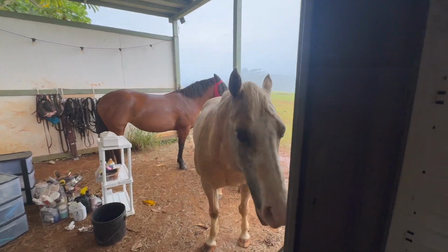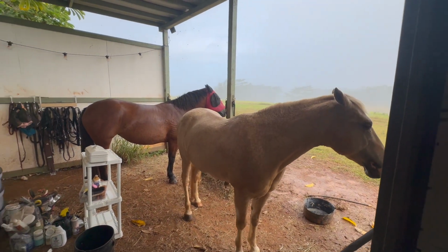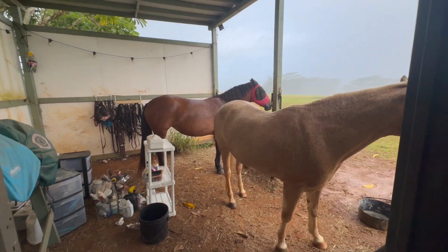Look how hard it's raining out there. This is crazy. The horses are trying to squeeze in here with all the stuff.